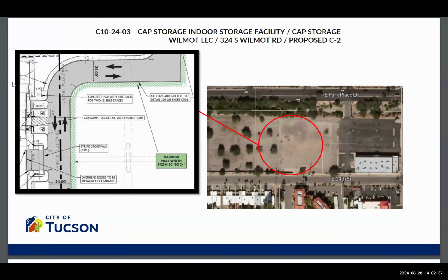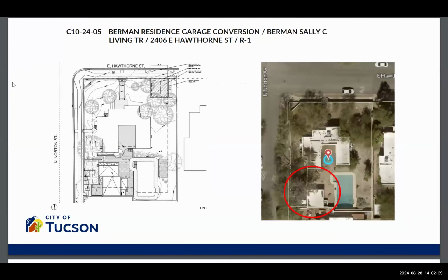To date, we have received a total of 2 written approvals, 0 written protests. Mr. Chair, members of the board, this concludes staff's presentation. I would be happy to answer any questions. Are there any questions from the board?